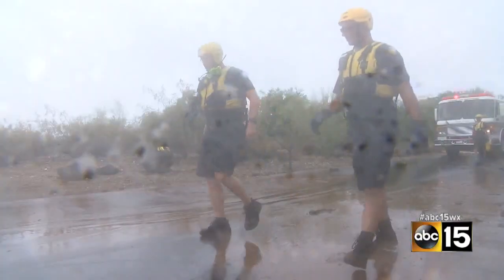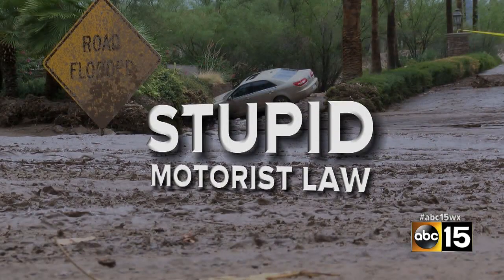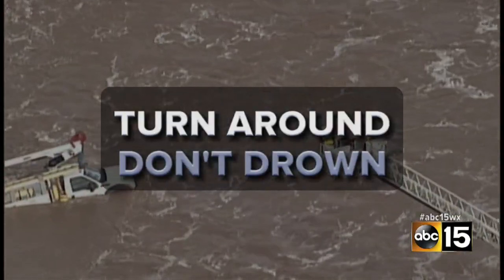If officials are called out to rescue you, Arizona reserves the right to invoke the state's stupid motorist law. It requires drivers to reimburse the state for the cost of the rescue. So remember, turn around, don't drown.